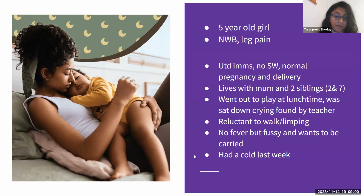Okay. So our main differentials in this age group is we don't really have a trauma history, in that the kid hasn't fallen off something or twisted something. There isn't a pinpoint thing that we can see.